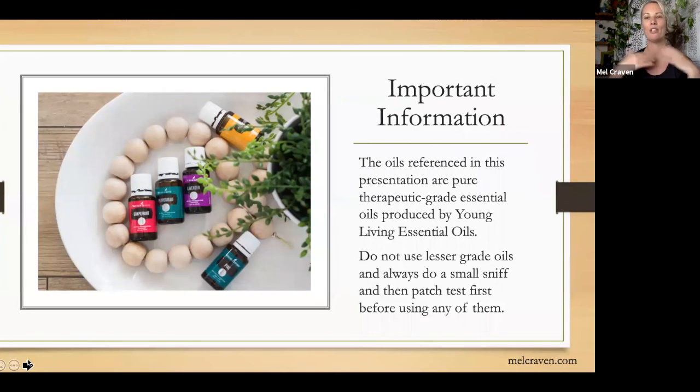If you're pregnant, just go very slowly, carefully, but know that they are safe and that they will actually help create a more beautiful experience for your pregnancy and your birth.